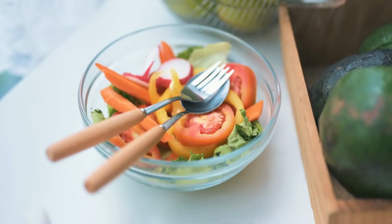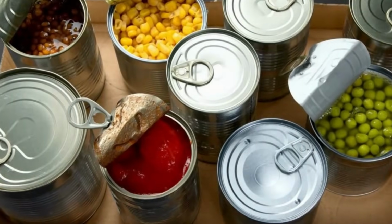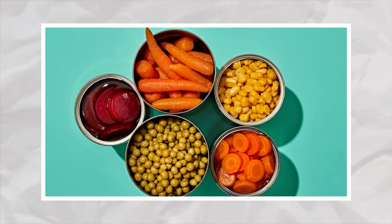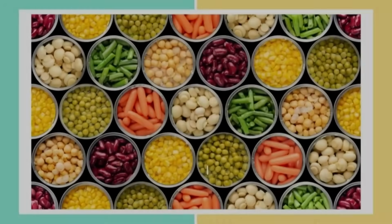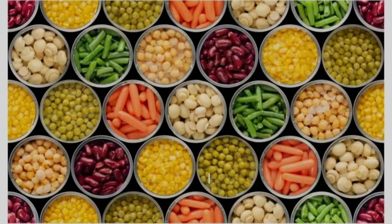And let's not forget about dietary fiber. In high-stress situations, digestive issues are common, especially if you're eating a lot of canned and dehydrated foods. Canned veggies provide much-needed fiber that helps keep your digestive system running smoothly. Trust me, you'll be grateful for that when resources are scarce and comfort is hard to come by.